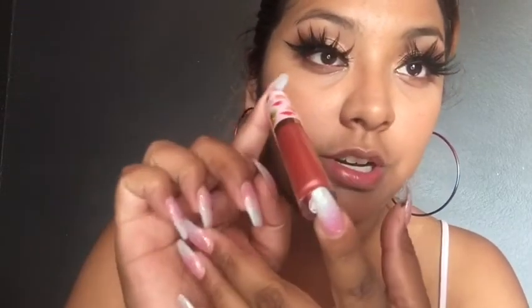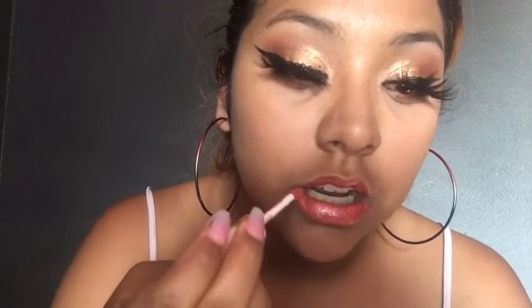Again, this is a simple look, so I'm probably gonna add some lipstick. I'm gonna go with Live Glam's Peach for the Stars. I think this was the one I used last time, and it was really light, but we're gonna see it right now. Hold on. I like this.